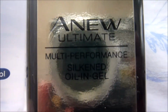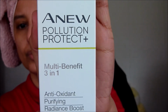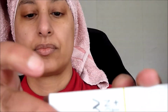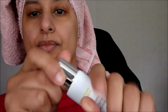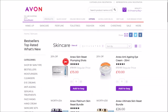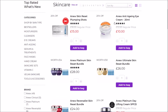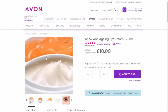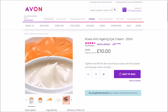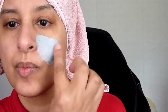Okay, now I'm going to test the products, starting with the Kaolin 15-minute clay mask by Anew. I'm not familiar with this brand, but all their products are clinically tested to deliver the best skin anti-aging results, so that's good to know. They do a range of products that you can get from Avon, like their eye creams. I was tempted to buy the eye cream. I might get that next time actually. That looked pretty good. And cosmetics like lip plumping as well. So let's apply the mask to my face.